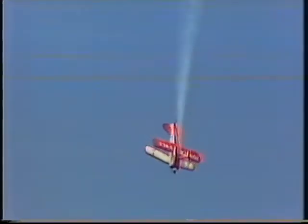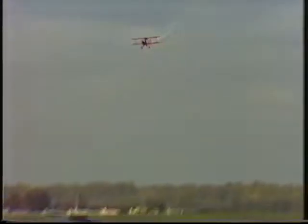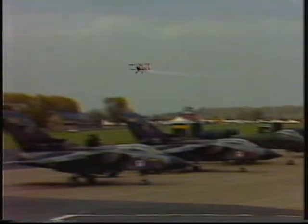No such worries for Brian Lecombe in his Pitts Special. His solo display uses plenty of smoke, and in a stunt like the torque roll, he even flies backwards into it. Brian is a former world aerobatics champion, and even he admits to feeling a little bit queasy during the first few flights of the display season. It's not hard to see why.